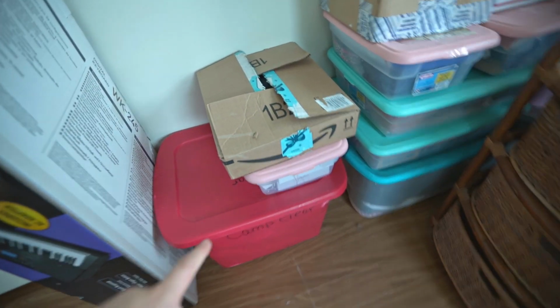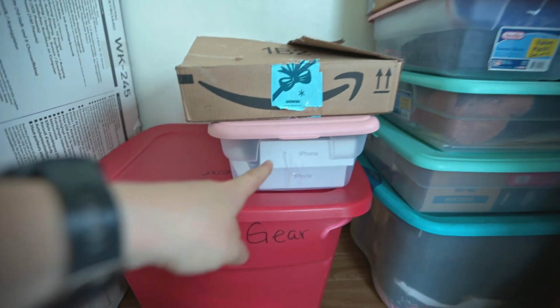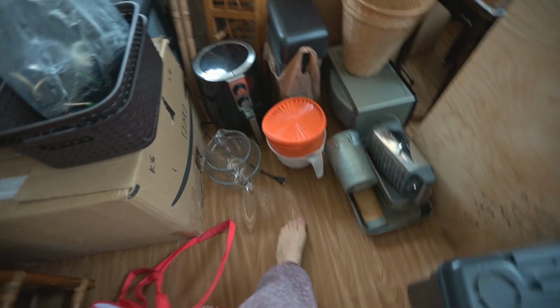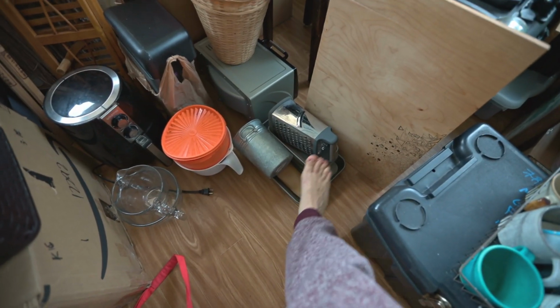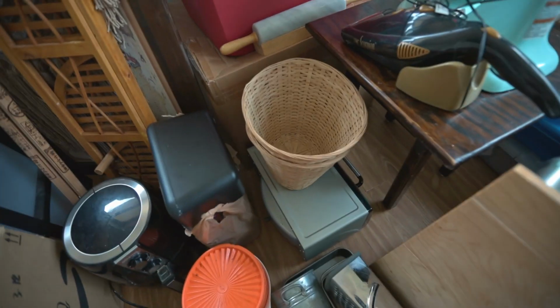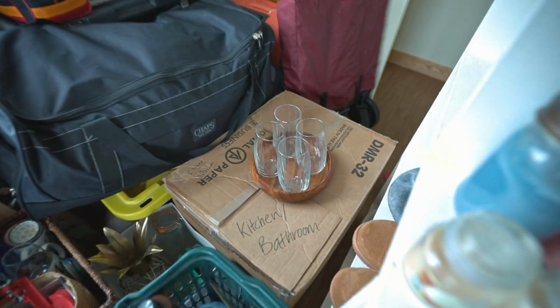Okay, a few additions so far. We have this container full of electronics, my home-written cookbook. Let's see, this bag, some mixing cups, some mixing bowls, some baking sheets, cheese grater. This is a bucket I use to house my utensils, some little trash cans, my standing desk, candles, a few cups, and a bowl.